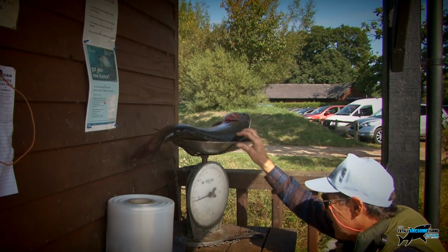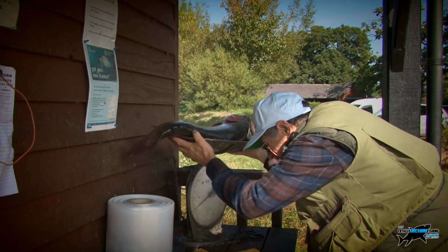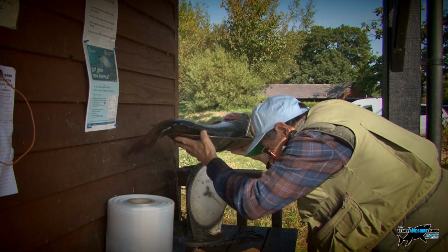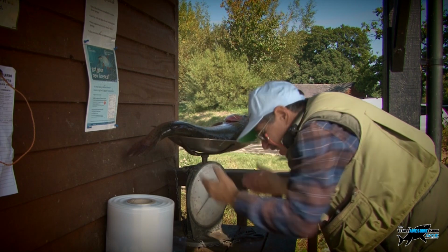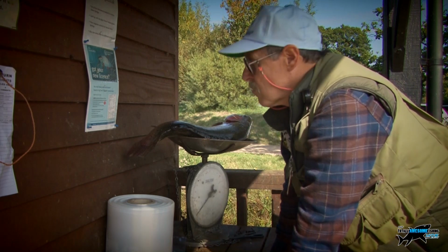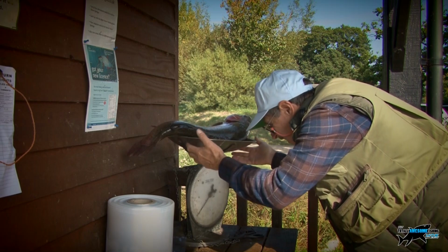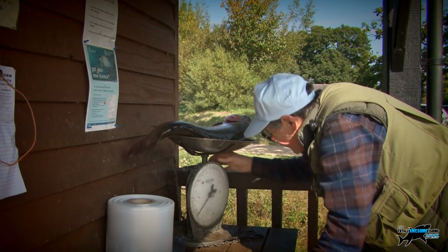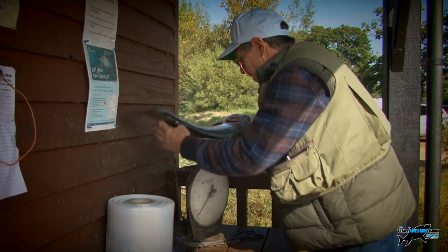Now then, I'll put that on straight. Well, it's somewhere over 14 pounds. The scales are a bit sticky. They stick between 14 and 15. It wouldn't surprise me if he's close to 15 pounds, that fish. What a beauty.